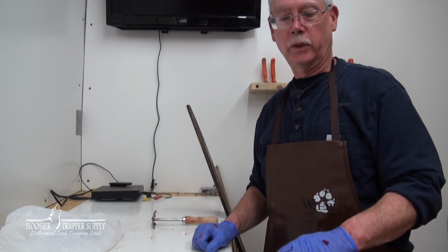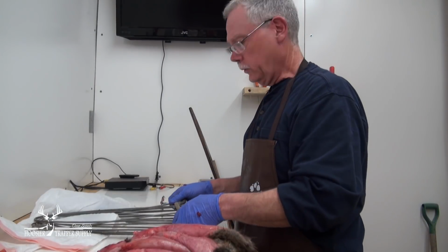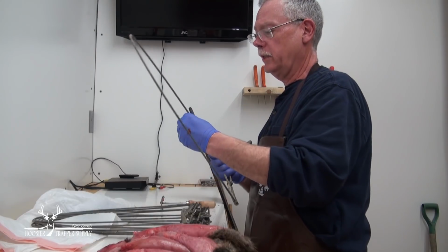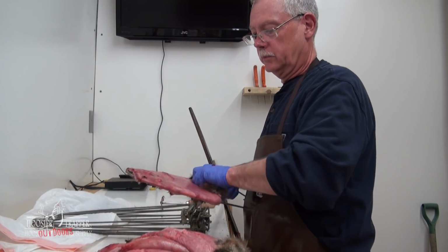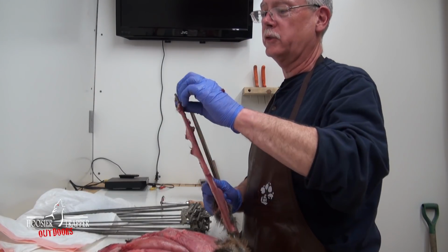So get some stretchers, and we'll get this on the stretcher. All right, you can use wooden stretchers. I always use wire on muskrats. Make sure they're clean. Make sure there's no rust on them. That's very important. And I think rats look real nice on wire actually, and they're certainly faster than doing wood.